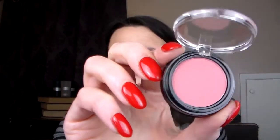It opens from the bottom. Okay, and we've got one of the pressed pigments. So this is in the shade Soft Pink. You can see it right there. It's just a pink, not eyeshadow, but what people use as an eyeshadow. We'll go ahead and see kind of what it looks like.